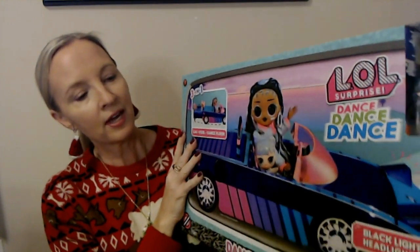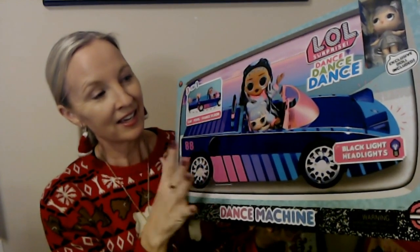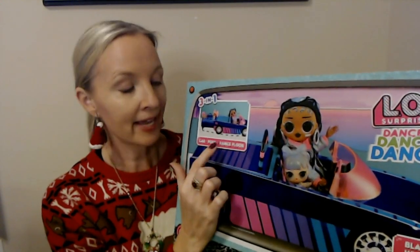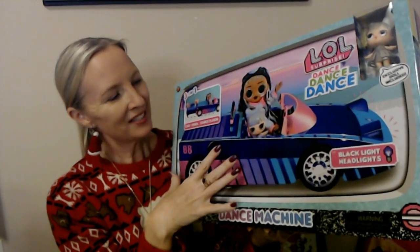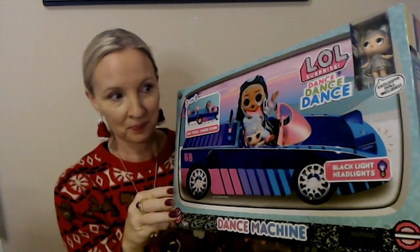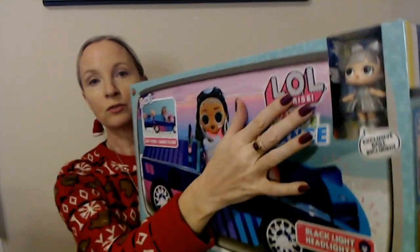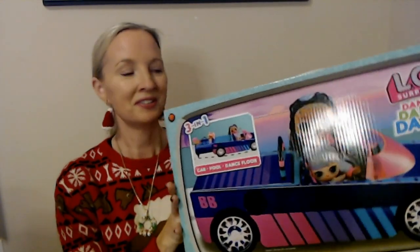I bought the LOL dance machine. It is a car, but it's not just a car, it's also a pool and a dance floor. Look at this, isn't this cool? So you can use it as a car and a pool and a dance floor. Probably not all at the same time unless you're in Vegas, and then it's probably okay. It has black light headlights, and it even comes with an exclusive doll right there. This box is very big. But yeah, I just thought this was really cool.